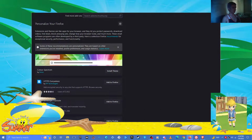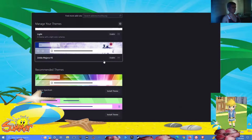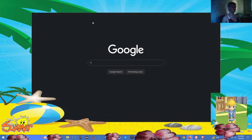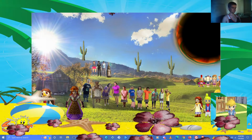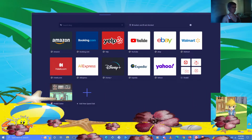It's like a rainbow theme here. The quiet theme, you bought one already. Click on this. And there you go. There's your theme, it's been applied now. So yeah.